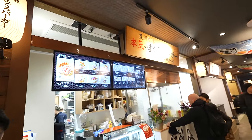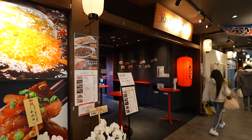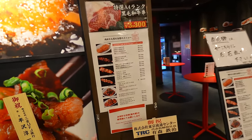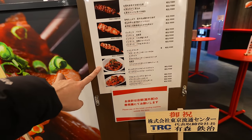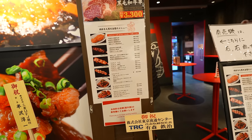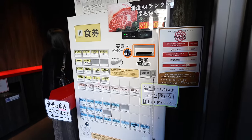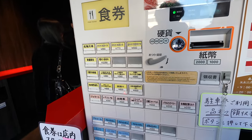That's interesting. Maguro burger. What is this place? Seems like they sell the yakitori and also wagyu. Oh, wait. They sell the sukiyaki too? It comes with tofu. That sounds good. I'm not sure about the price. Let's see. So, we need to buy the food ticket from here. And the sukiyaki tofu is 880 Japanese yen. Let's do it.